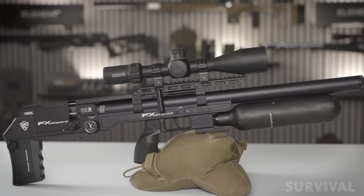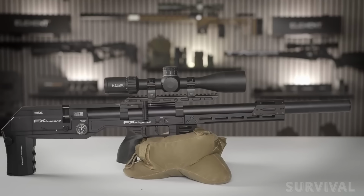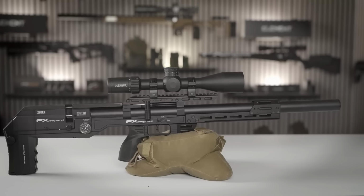If you're looking for a gun that's both a good all-around small game rifle and can be set up to reach out for longer range small game and pest control shooting, the FX Leopard is hard to beat.